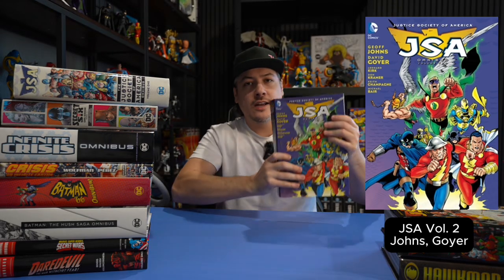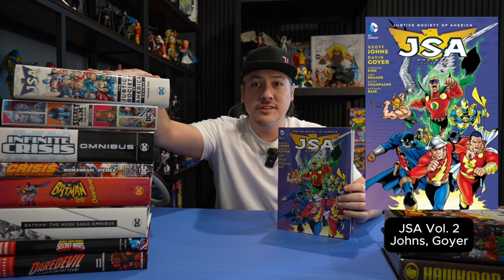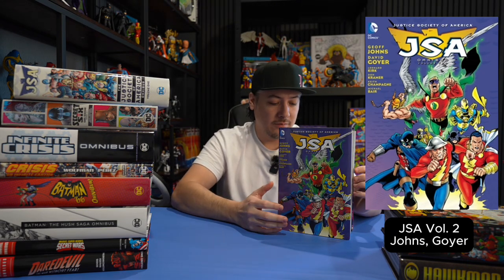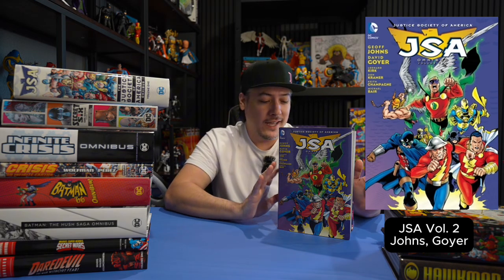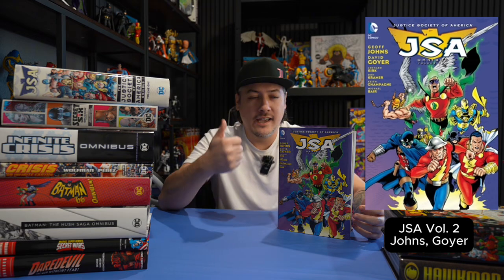Then volume 2 goes into some more dynamics. Oh, this was my first introduction to Mr. Terrific, who is such a badass. I really like Mr. Terrific. The Jakeem Thunder stuff is kind of corny, I won't lie. But the concept of the genie and the magic words is kind of interesting.